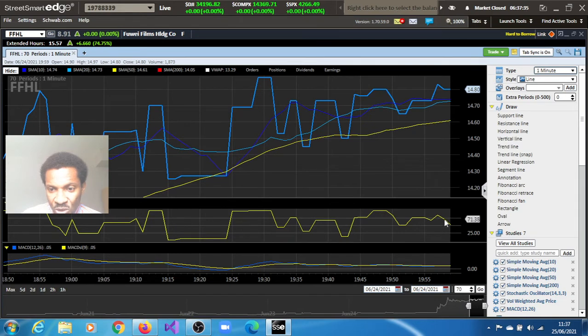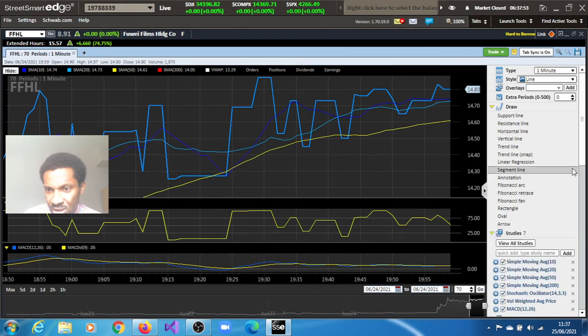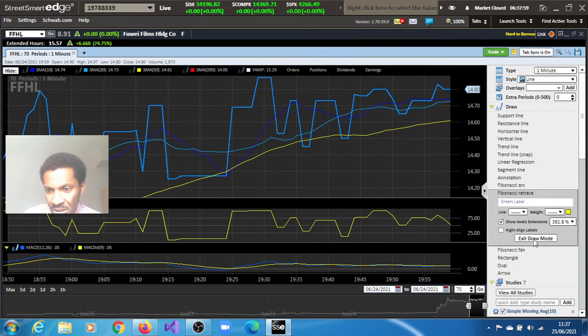Right now the momentum is waning at the moment. So we'll try and see if we can plot some extension and retracement levels. Fibonacci retracement and extension levels. Okay, let's see. Have we closed it? I think we did. Let's go back. Yes.